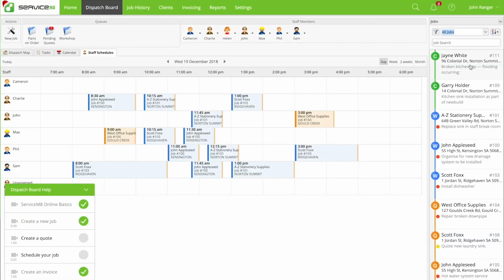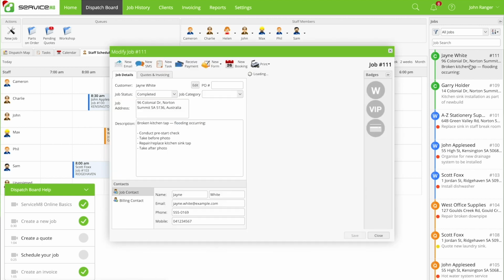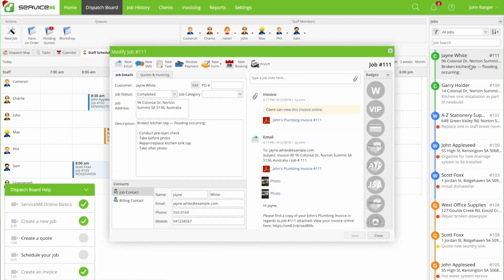Okay, so back in the online dashboard, we can see on the far right here in our jobs list that our job for Jane White has updated to a green completed status. So we can double click that to open the job card, and we can see everything that's just happened out on site in our job diary. So we can see all of the photos that were taken on site, the email that was sent containing the invoice that was issued to the client. So that's all updated in real time across the account.